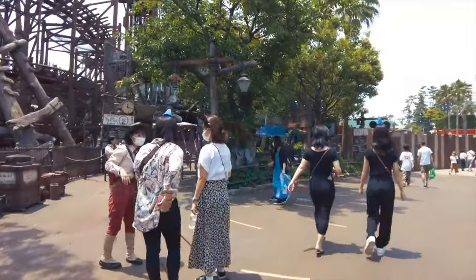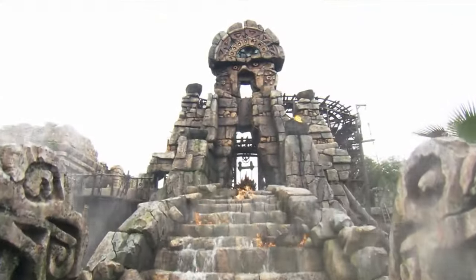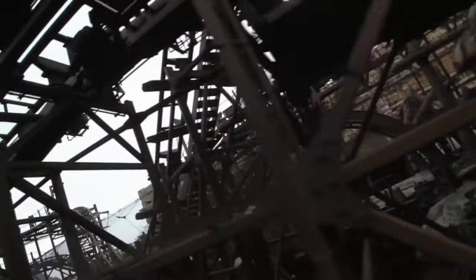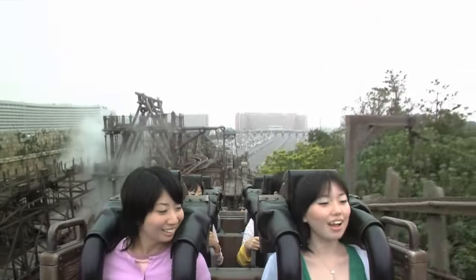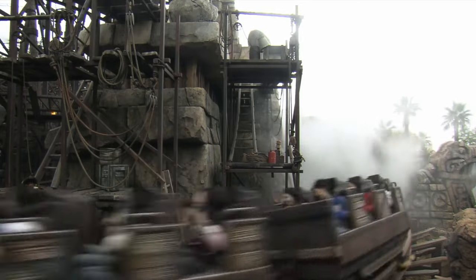The next attraction in the Lost River Delta is Raging Spirits, a roller coaster that travels in and around the jungle and a 5,000-year-old temple. This is the only attraction at the Tokyo Disney Resort that features an inversion with its single vertical loop, which also makes it one of the most thrilling rides.